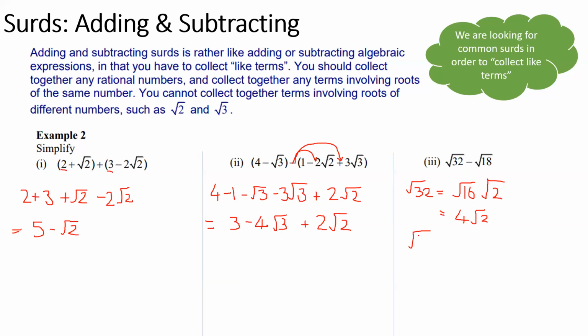Let's have a look at root 18. If we look at root 18, I'm thinking my square numbers, 1, 4, 9. So 9 times 2 makes 18, and therefore that is the same as 3 root 2. So now if I rewrote this question, this is the same as 4 root 2 subtract 3 root 2. So 4 root 2 subtract 3 root 2 is going to be, awfully written up here, apologies, 1 root 2 left. So your final answer would just be root 2.